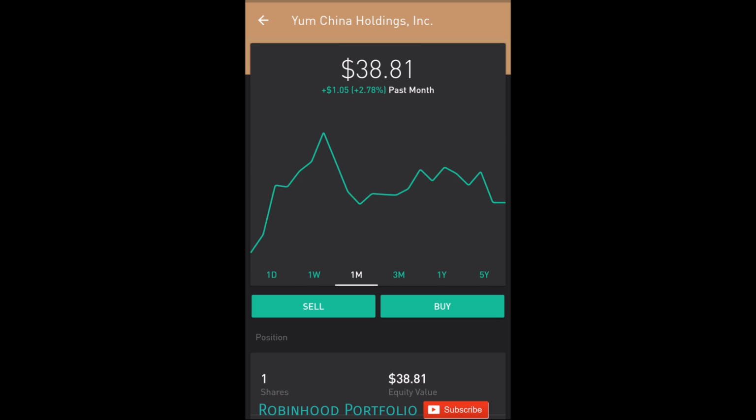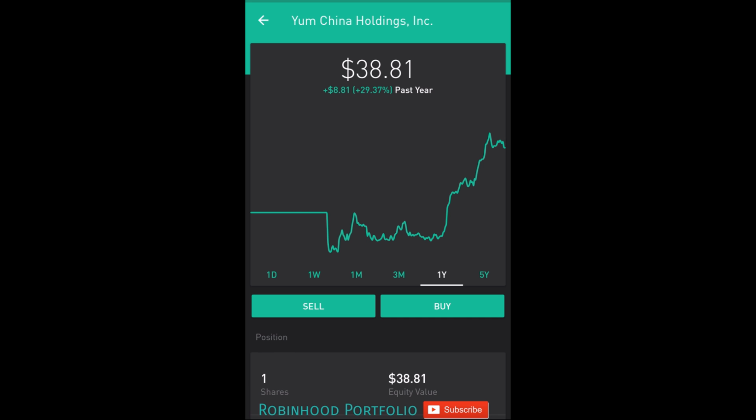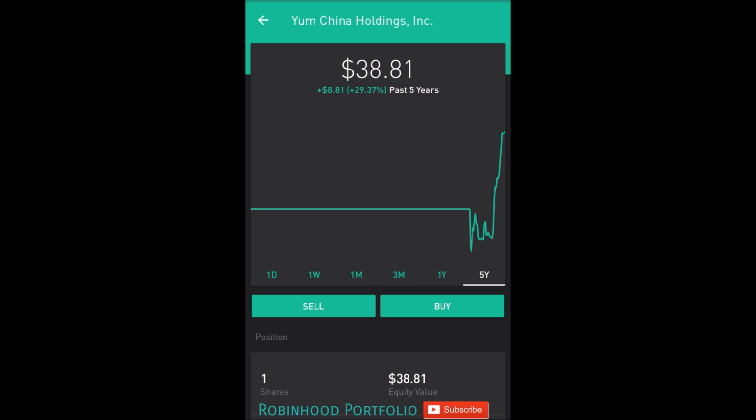And you can see here, as I was mentioning, it's a new stock. This branched off from YUM Brands to have its own company, YUM Brands China. And you can see here, since it's become its own stock, it's performed very, very well, up 30% over the past year. In the past 5 years, again, simply 30% because it's a new stock here.